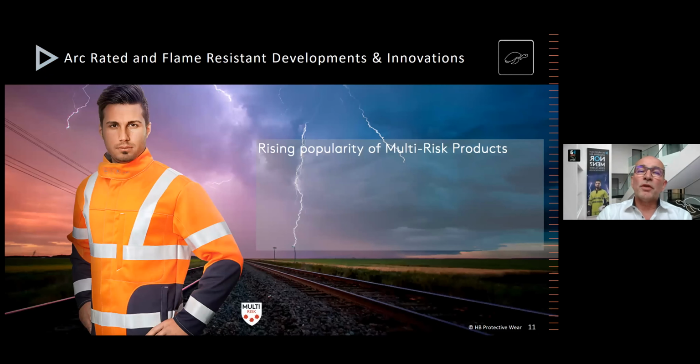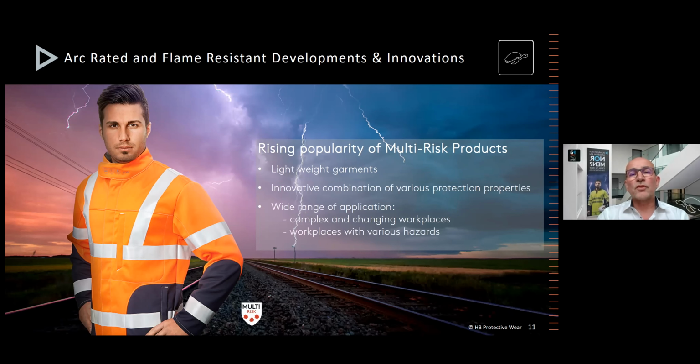What we have in Germany, and I think that's also all over Europe, is a rising popularity of multi-risk products over the last 10 years. That came about because these are usually lightweight garments. They have innovative combinations of various protection skills. We have a wide range of application, for complex and changing workplaces, like, for example, workers of service companies.